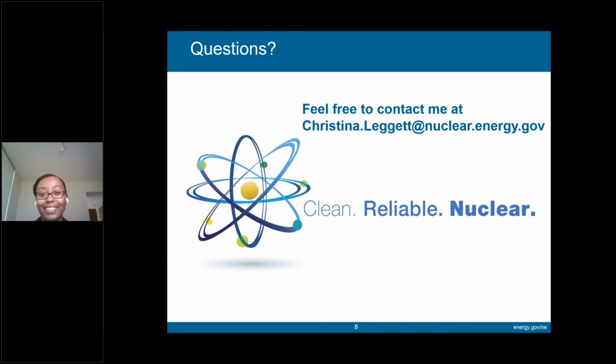Okay, 1.2 again. For recovery of valuable elements and presumably isotopes, what level of purity is expected, such as a level available to commercial market or to a limited nuclear market? Yeah, so that's a good question.